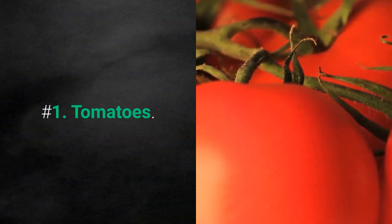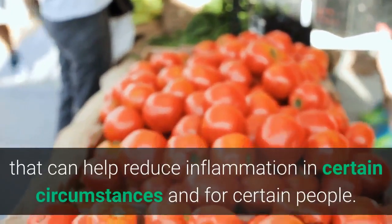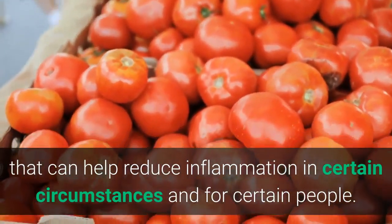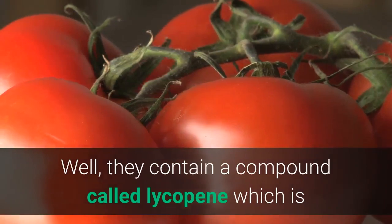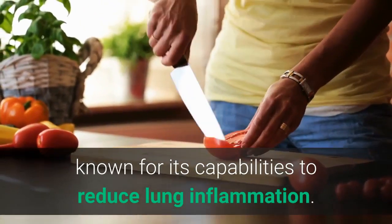Number 1. Tomatoes. Tomatoes are nightshade veggies that can help reduce inflammation in certain circumstances and for certain people. What makes tomatoes so special? Well, they contain a compound called lycopene, which is known for its capabilities to reduce lung inflammation.